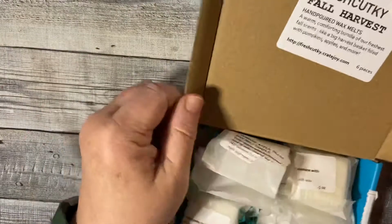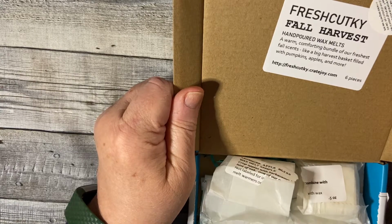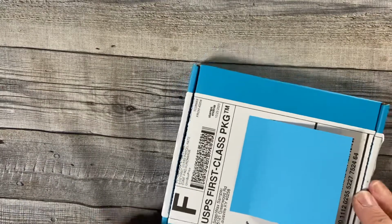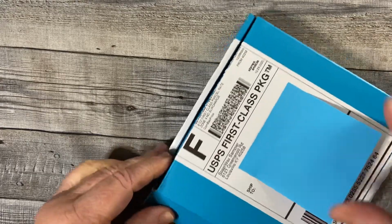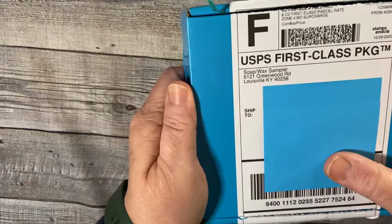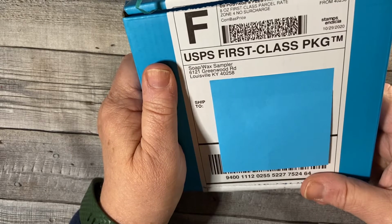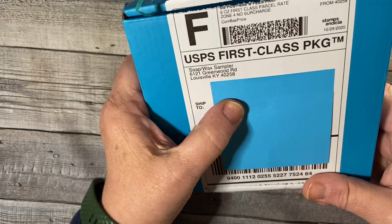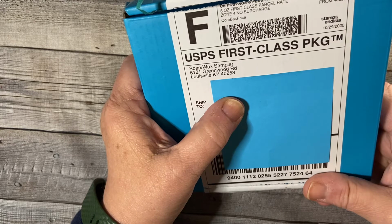Let me open this back up again. So it's freshcutky.cratejoy.com. 6 pieces, comes to your door. I want to say not every month, maybe every other month, so maybe you get like 6 a year. Really inexpensive, but just a way if you enjoy wax melts. I have animals, so I don't really like to burn candles. So the wax melts are the next best thing for me. And although I think these are soy, you don't have to worry about any of that black soot from the less expensive candles.